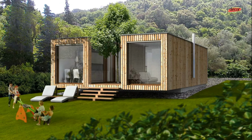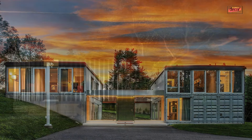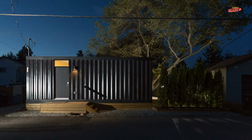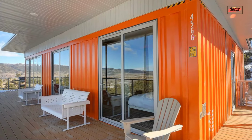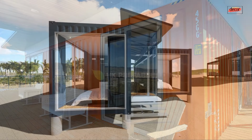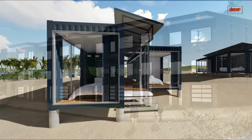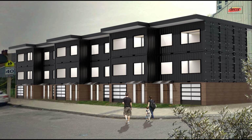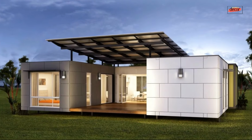1. Minimalist modern marvel. Embrace clean lines, expansive windows, and a neutral color palette for a sleek and contemporary look. 2. Industrial chic retreat. Expose the raw steel elements for an industrial vibe, softened with warm accents and natural textures. 3. Rustic container cabin. Embrace a cozy cabin aesthetic with wood paneling, a stone fireplace, and a connection to the surrounding nature.